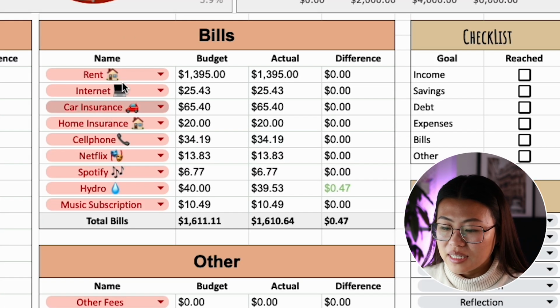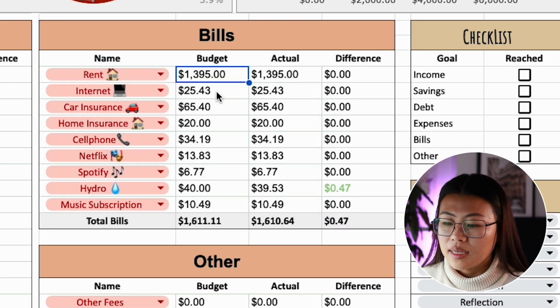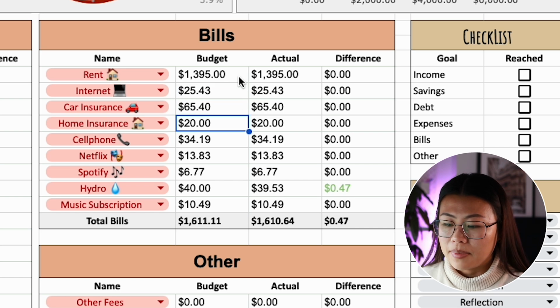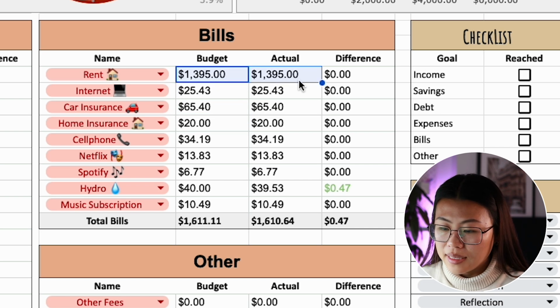For the bills and utilities, I stayed on track with no surprises this month. And starting November, my rent will go up, so I'm adjusting my budget to accommodate that.